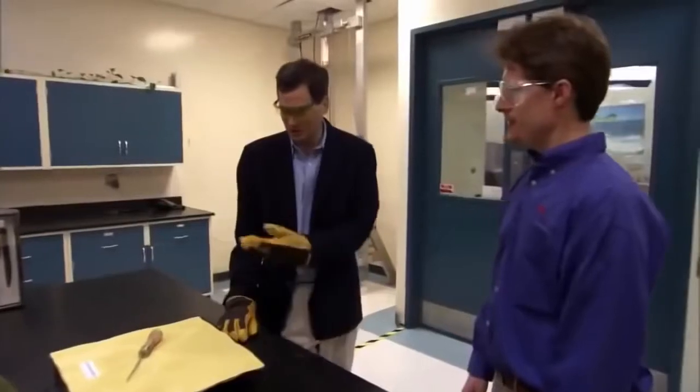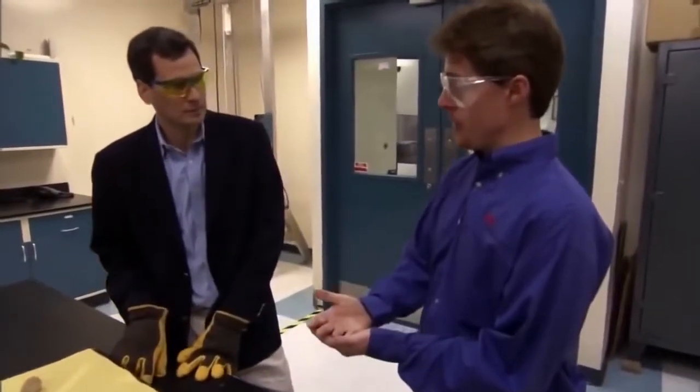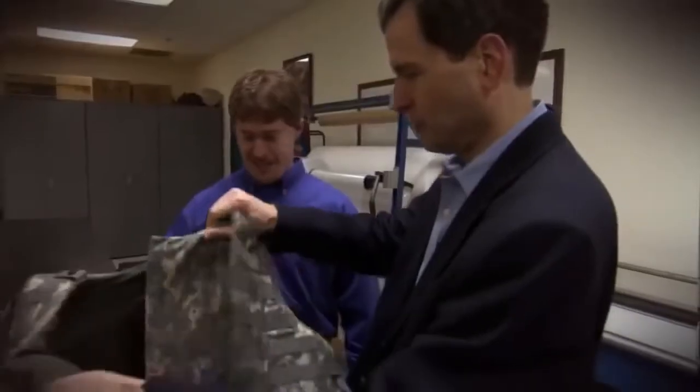That's amazing. How can it do that? Well, it does it because of the tight weave and because of the strength and durability of Kevlar. The tight weave prevents the spike from getting all the way through, from working its way through, and the strength of the Kevlar actually helps blunt that tip and maybe even bend the tip if you're strong enough.